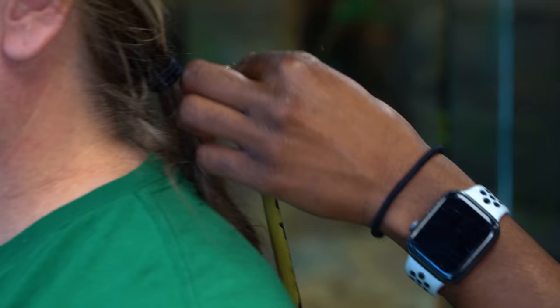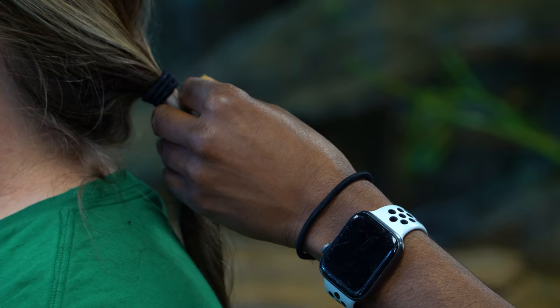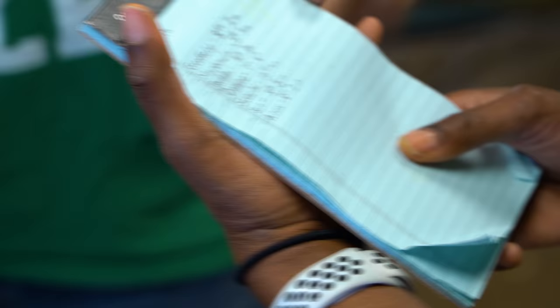Ridiculous. All right, let's see what we got. Drum roll, please. 1 foot, 5 inches. Oh, almost a foot and a half. Almost a foot and a half ponytail. Take that, Sebastian Bach. And the verdict was, what did you measure and what were the verdicts?